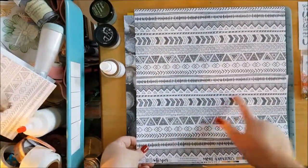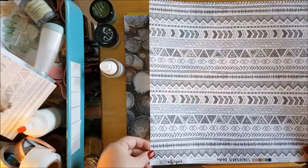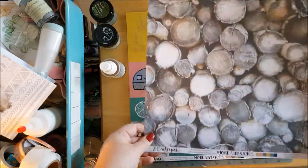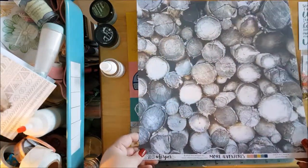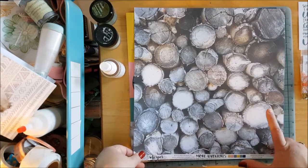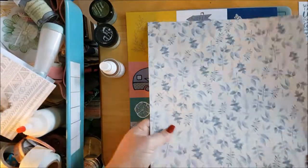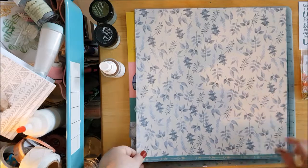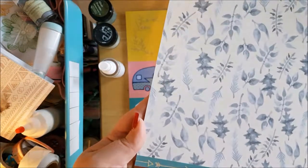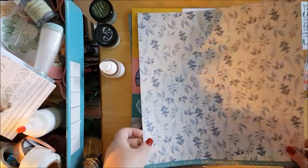And then here's just a really nice fun pattern that has sort of that Aboriginal feel to it. The wood, which is perfect for so many different things. I mean, this is very camping and summery, but it's also very wintry. And then these leaves, I like that they've kept them in this gray shade because that gives a wintry feel to it, but it's also for camping or whatever.